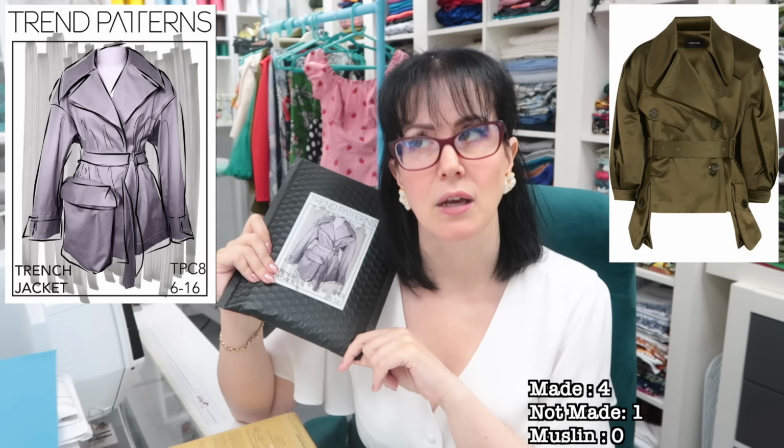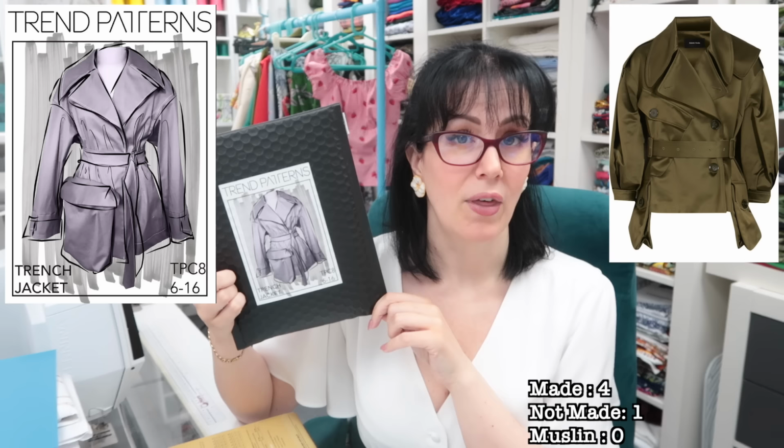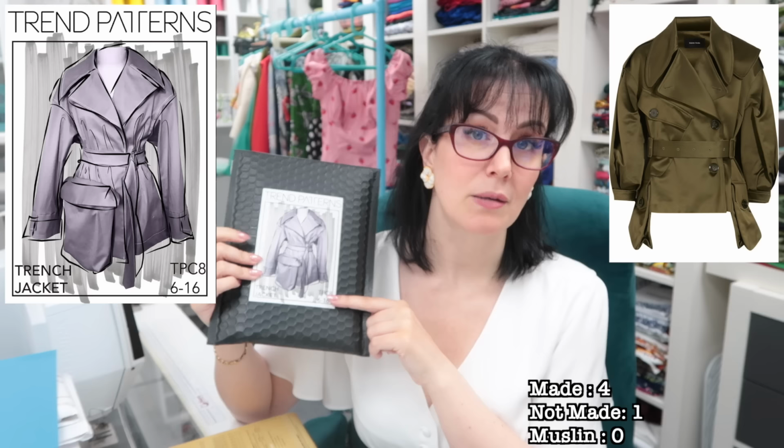And I think I have that. Yeah, I think it's Simone Rocha, not Sonia Rykiel. It's one of the two. But I think this is a really good jumping off point for that. That jacket, it's called a trench coat, so I'm putting it in the trench coat pile. There need to be a few tweaks to make it look like that one, but I think they are doable.